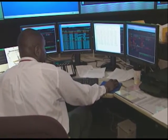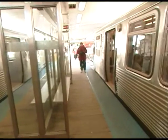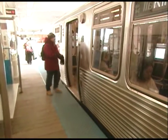Employees at the CTA Control Center keep a close eye on weather systems and how they may impact service. Supervisors in the field use a more traditional approach. And our supervisors also carry salt in our supervisor cars so that we can address any icy spots and things like that so that we can keep our fleet moving.